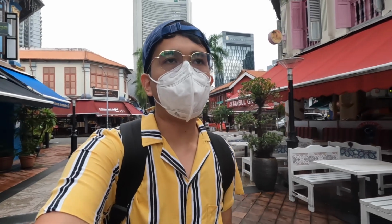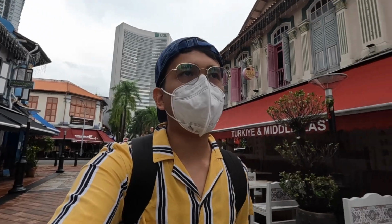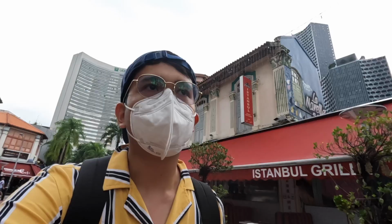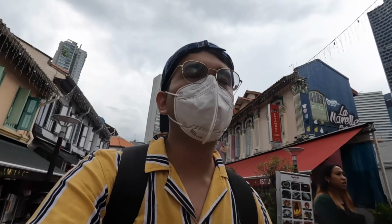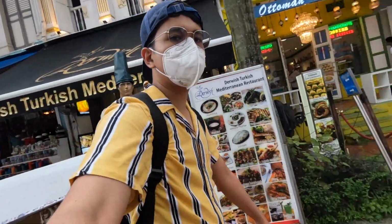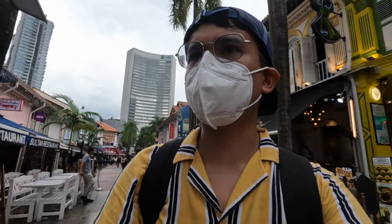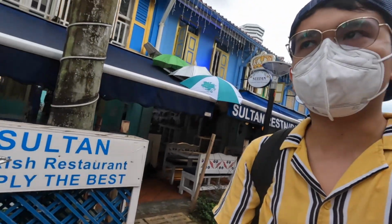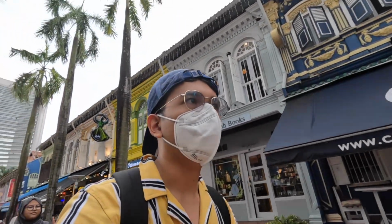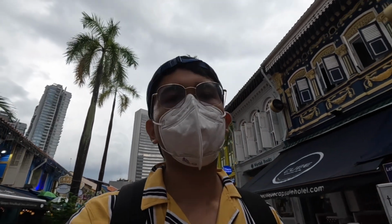So I'm just walking down. This is not Haji Lane. This is some place near Haji Lane, but it has the mosque over there. We're trying to find Haji Lane right now. It's somewhere around here. But this place is pretty cool. There's Turkish ice cream over there. It's actually a lot of Turkish stuff now that I realize it. Another Turkish restaurant. There's even a hotel apparently over here. What a great location for a hotel. You're right in the middle of the Arab Quarter, or Kampong Glam.